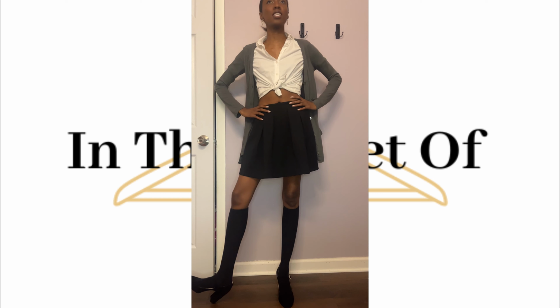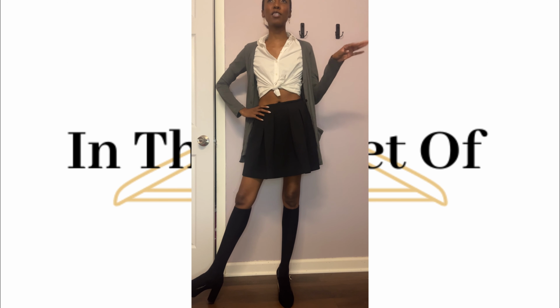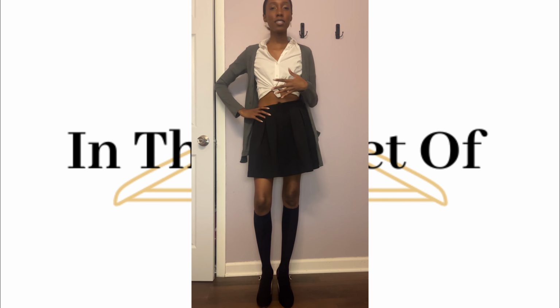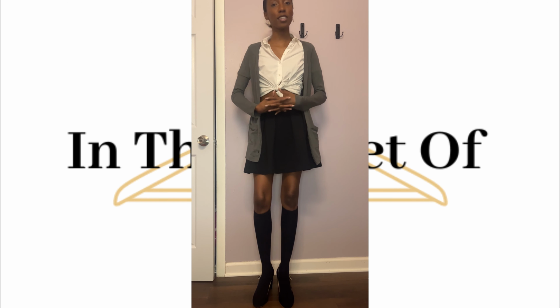I've had this skirt since maybe I was a freshman, and anyone that knows me, the last time I was a freshman in high school was over a decade ago. So I think it's time to give it up. I kept it because eventually I just told myself I'd grow into it. It's been over 10 years and I haven't, so I think it's time to let it go.